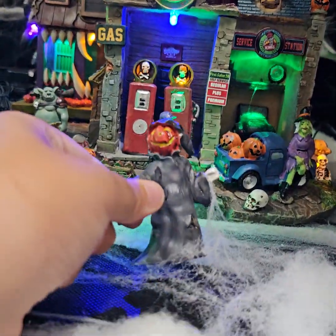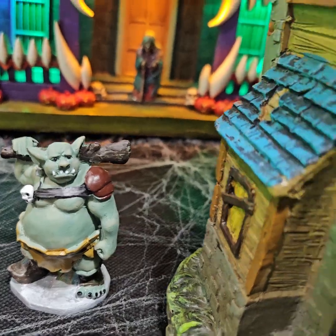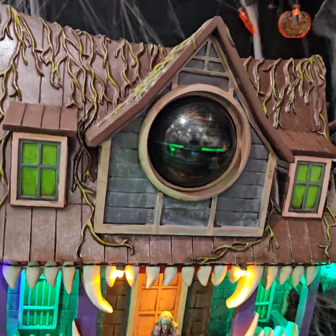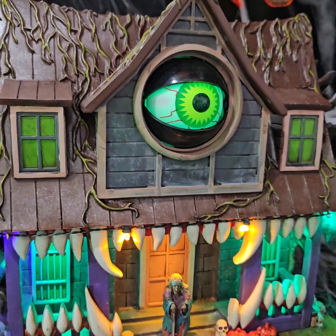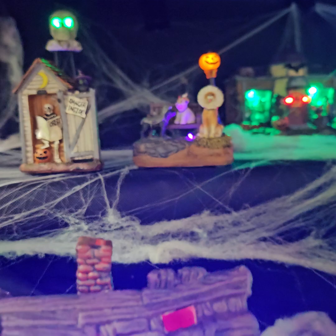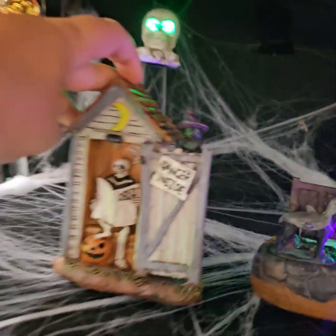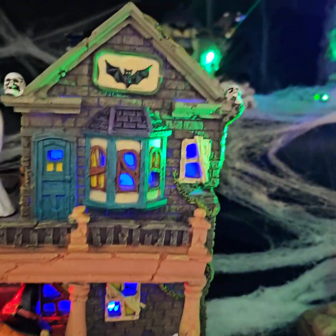And there's like all these extra characters that you can buy separately, like that goblin back there. But there is this gas station, this haunted house that moves the eye and opens it. Let's see if we can get a shot of that. And then here is this zombie house. Some more dogs, a like water tower back there, an outhouse, a little haunted house with some trick-or-treaters.